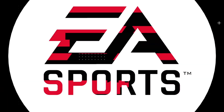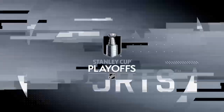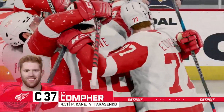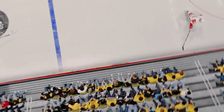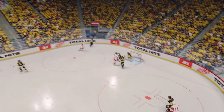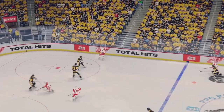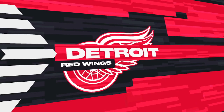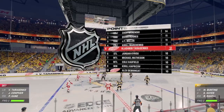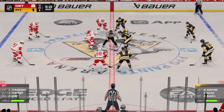He scores! What a goal! The goaltender has no chance on this one as his teammate just makes a gift of a pass right into his wheelhouse and he just powders it by. Detroit's taking a one-goal lead here in period number two. Yeah, now it's about not sitting back, not saying, hey, we've got a lead, we're going to protect it, but being aggressive and trying to go after more.